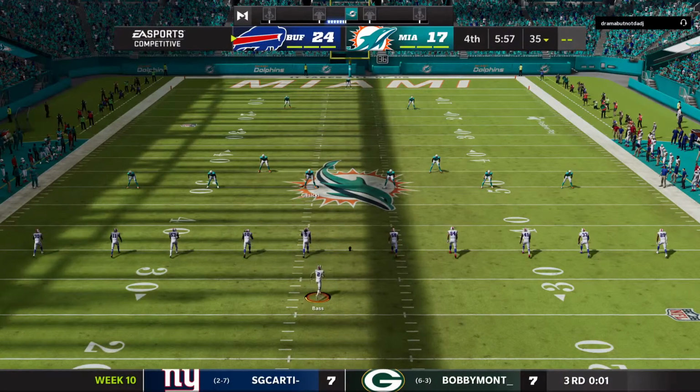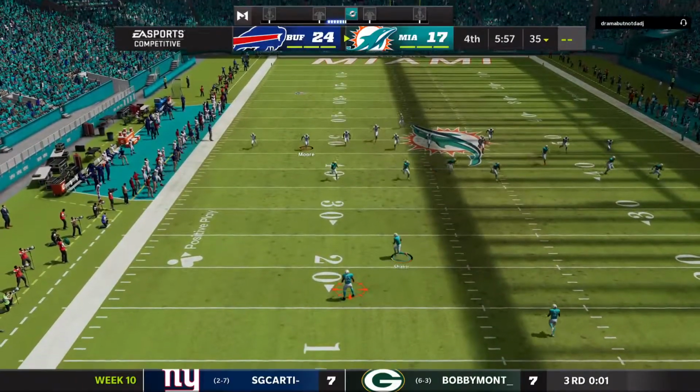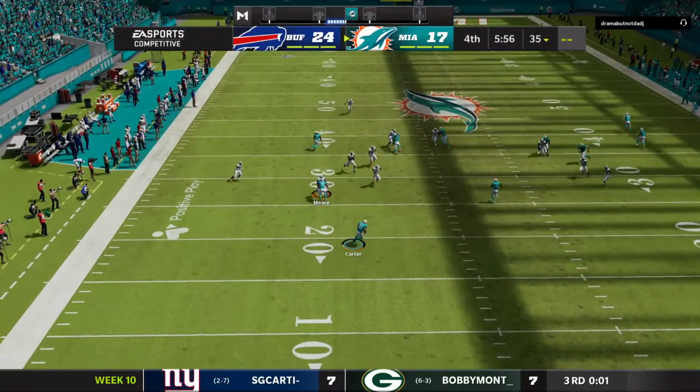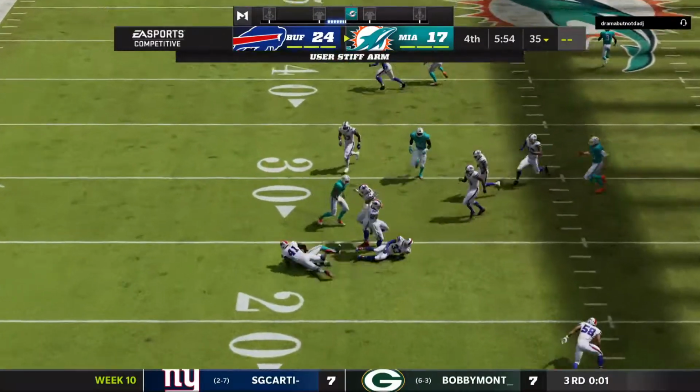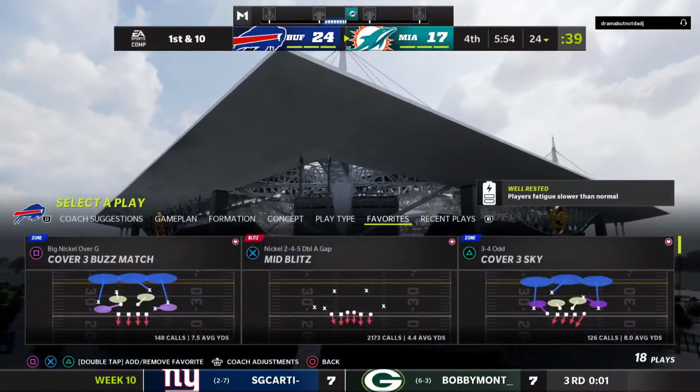So after knocking through the field goal, here's Bass to kick it away. Here's Carter now on the return. And he brings us out past the 20 to the 24.